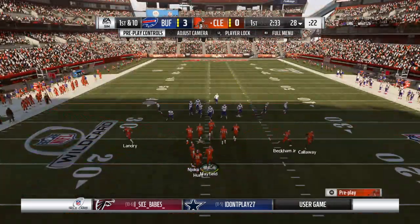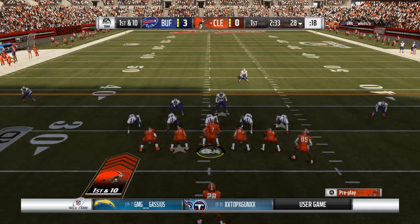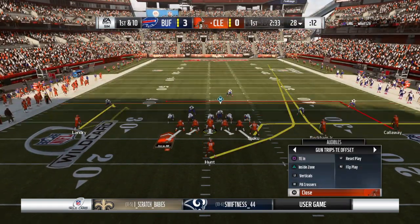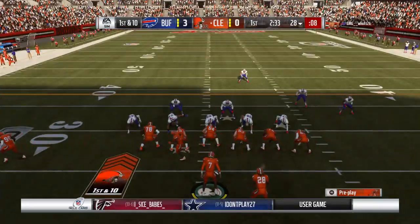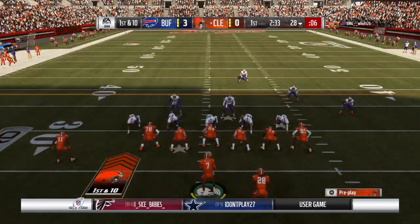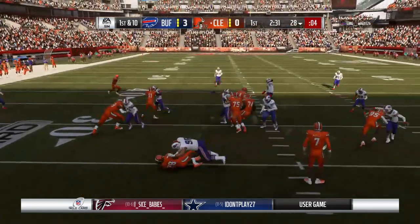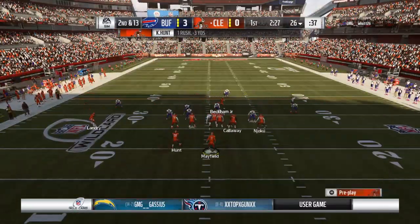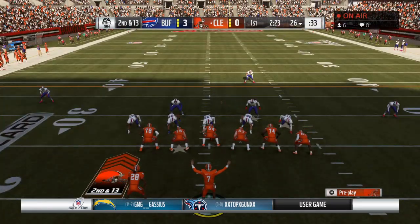Mayfield is going to lead the Browns up now, 1st and 10 at their own 28-yard line. They'll begin the drive with Hunt, and he's going to lose yards. They take him down at the 26. A loss of a full 3 yards, and now it's 2nd down.